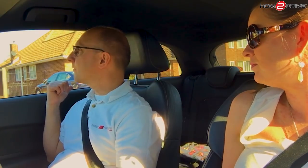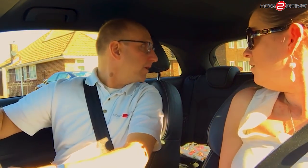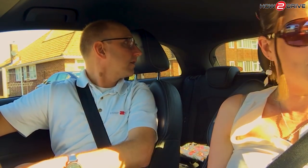If these people here were reversing out, I wouldn't know they're there unless I looked over there. Okay, so I've got one over here. Yep, there's a driveway. That's part of our observations, so we're going to go through those as part of moving off. Next, though, before we start doing that, we need to talk about the controls.